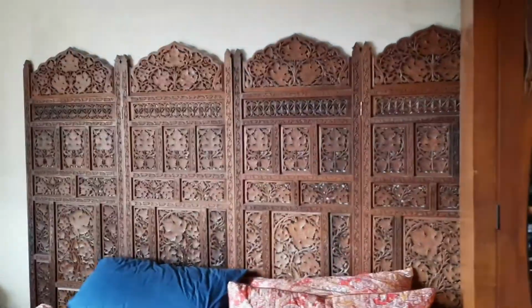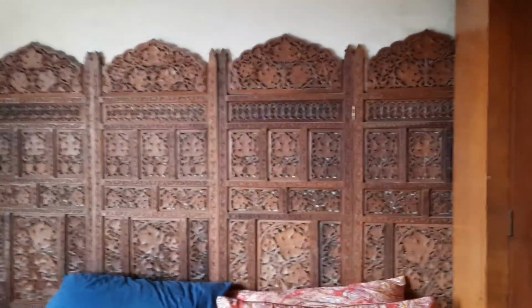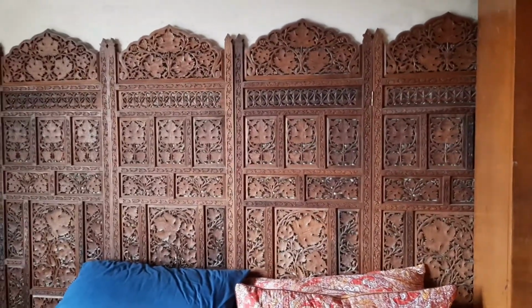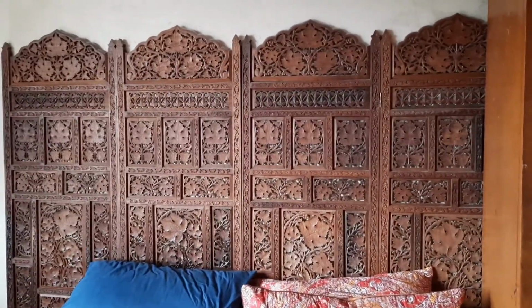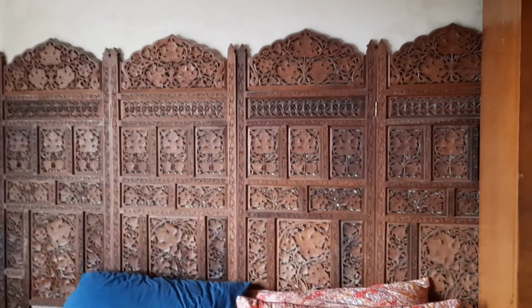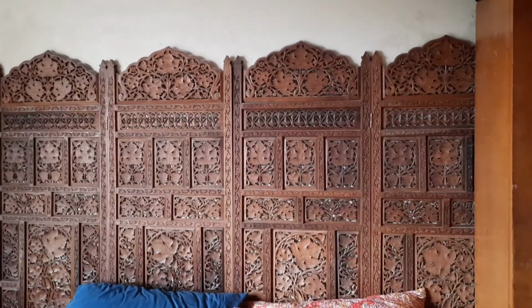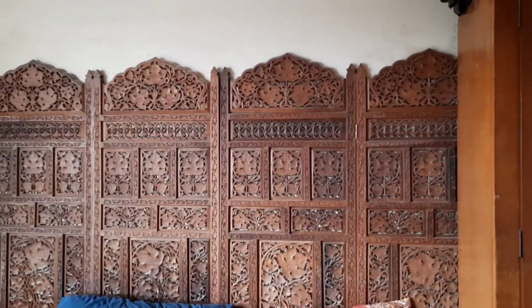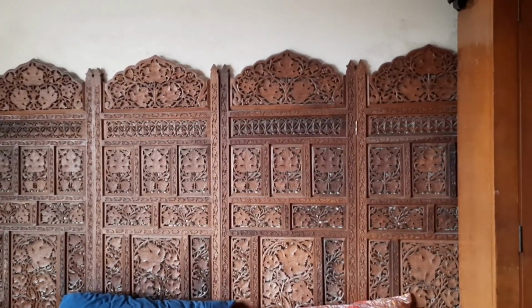And a beautiful room divider. One of my best friends, Naomi, gave that to me. She left it to me in her will. This is so gorgeous. It reminds me of her every time I look at it. Such beautiful wood.